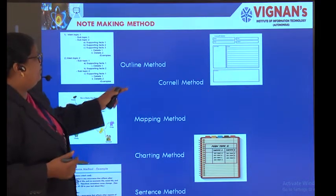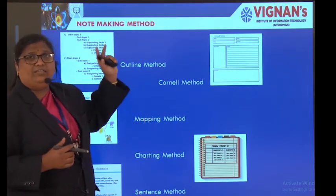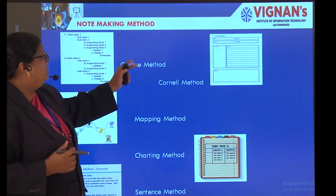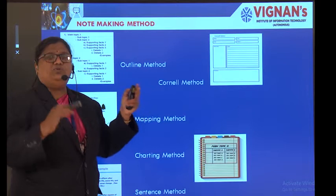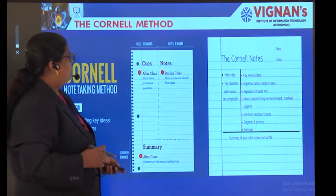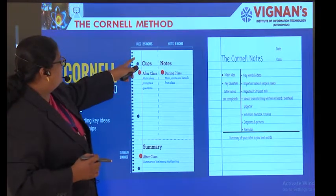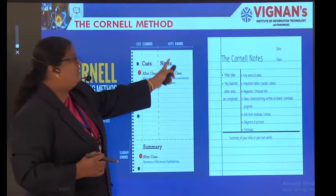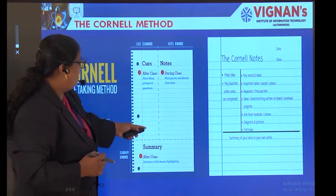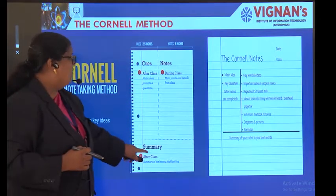So in a nutshell, first one, Cornell method. You have a proper format. You have to write the name or the title of the topic. You need to write the date. You need to write whatever concept is given. See the spacing also. When you go for this, 2.5 inches spacing is required at the top, and notes is 6 inches spacing. And then cues you will be writing on one side, and other side you will be writing the notes relevant to that, and down summary.